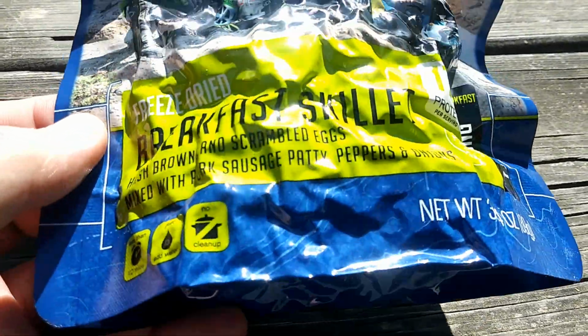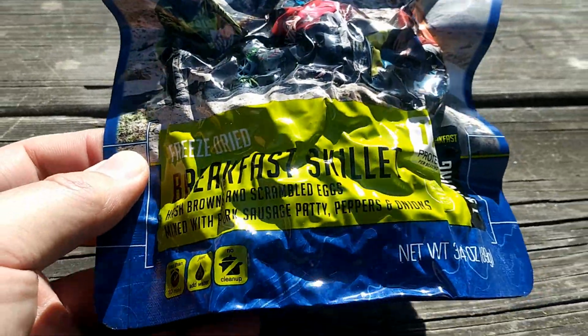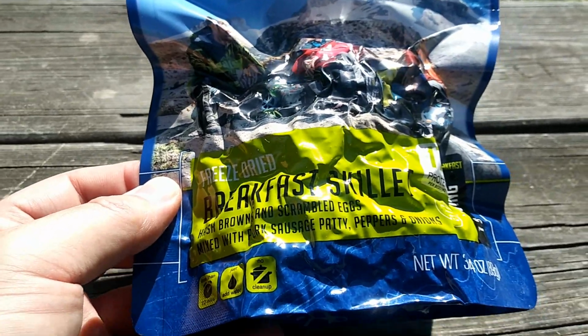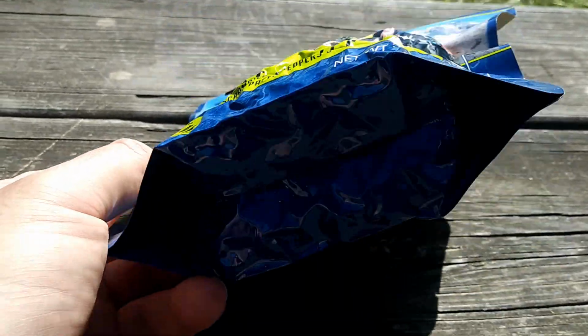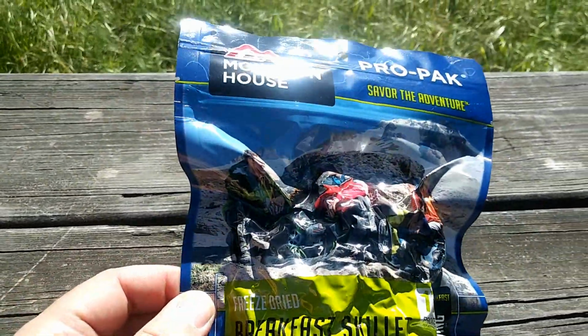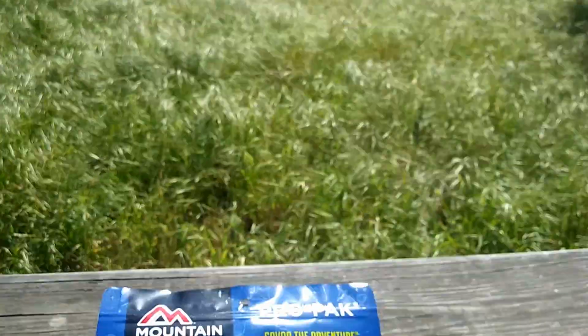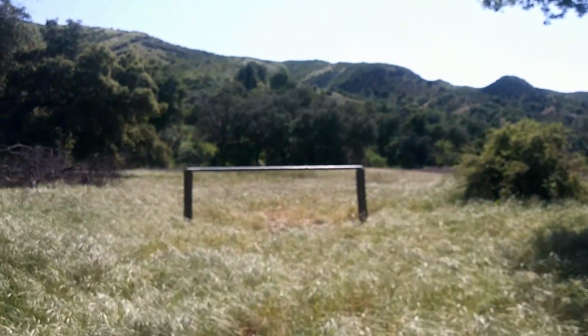And these are really good. I really love these, the freeze-dried foods. Plus, you can buy them and throw them in your pantry, and they last for years. You don't have to worry about it going bad or anything. So, all right, let's have a breakfast skillet. All right, breakfast skillet. Here we go. Really good.